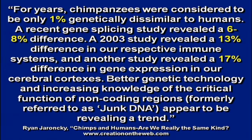Well, that's a lot. That's many books worth of information. How is all that difference supposed to be evolved in a mere 6 million years? But it gets worse. For years, chimpanzees were considered to be only about 1% genetically dissimilar to humans. A recent gene splicing study revealed a 6 to 8% difference. A 2003 study revealed a 13% difference in our respective immune systems, and another study revealed a 17% difference in gene expression in our cerebral cortexes.